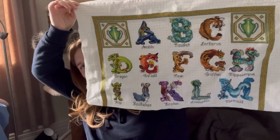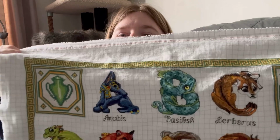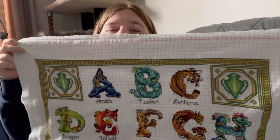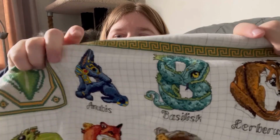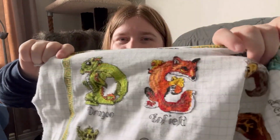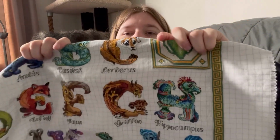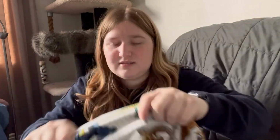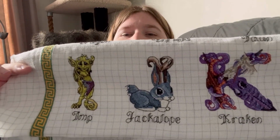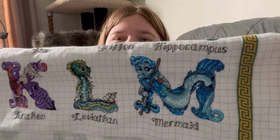So I have now finished the M for the mermaid. So I'll just go a little bit closer. You can see, hang on, I'm just trying to make sure it's in camera. Okay, we've got the A for Anubis, B for the Basilisk, C for the Cerberus. Then we've got the D for Dragon, E for Enfield, F for Fawn, G for Griffin, and then the H for Hippocampus, I for Imp, J for Jackalope, K for Kraken, L for Leviathan, and the M for Mermaid.